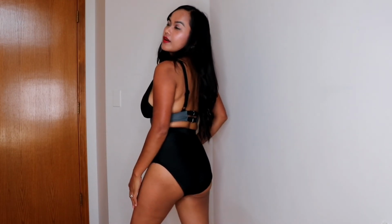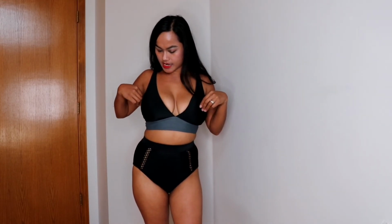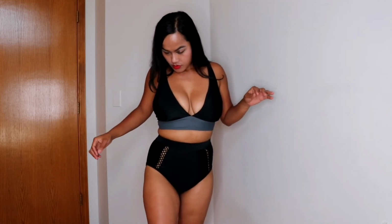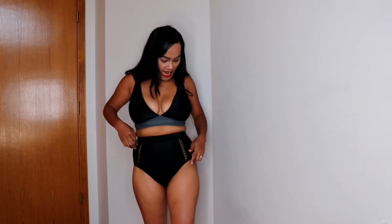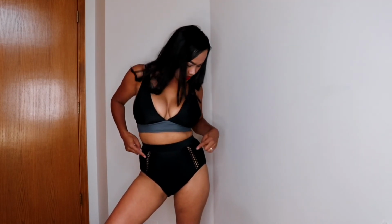And wow, I feel classy in this swimsuit. As you can see at my back, it looks good. Wow! And the design is fantastic, guys. I love the color. The clothing is smooth. And the design in the right side and left side is fantastic.